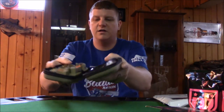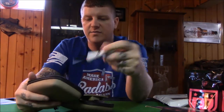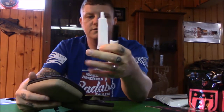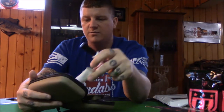So you got your little gun cleaning kit. They're nice to carry in your range bag. And they put the pig lube in here. So this one has nothing written on it. I'm assuming it's some type of lube.